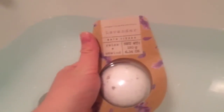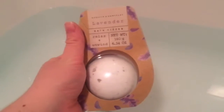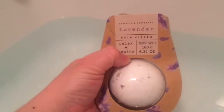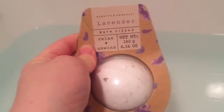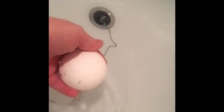So if you watch my haul, sorry, I can't steady my hands. If you watch my haul from TK Maxx, which was my last video, you'll see I picked up this bath bomb. From TK Maxx, obviously. I don't know if I've just said that. It's a lavender bath bomb, and I'm hoping it'll help me chill and sleep tonight. So, yay! Such a satisfying noise.